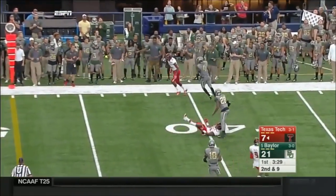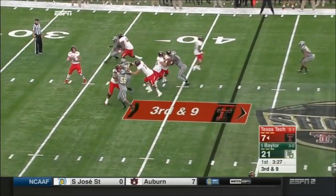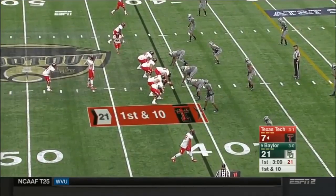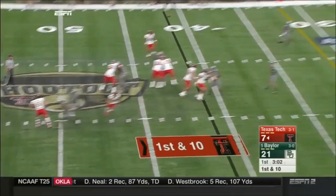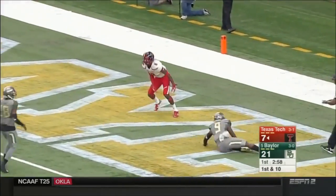Mahomes. The field and get the ball downfield. Mahomes. Grant with the catch at the 42. Andrew, the guy to watch, on the Baylor 41-yard line. Play action. Mahomes looking downfield, slinging it deep. Diving attempt, but it's incomplete.